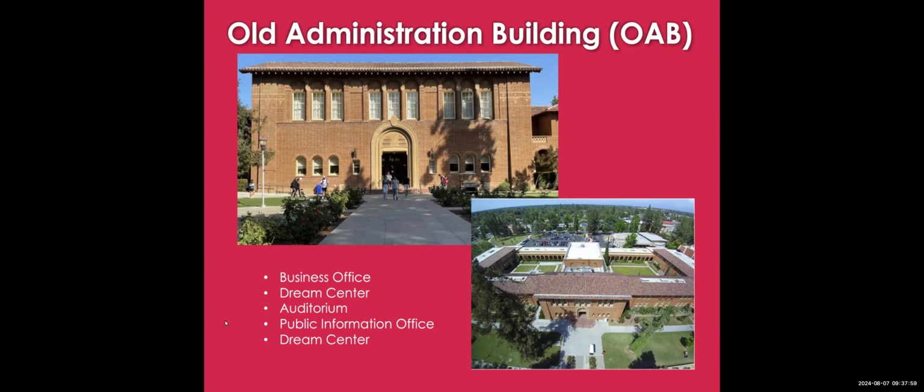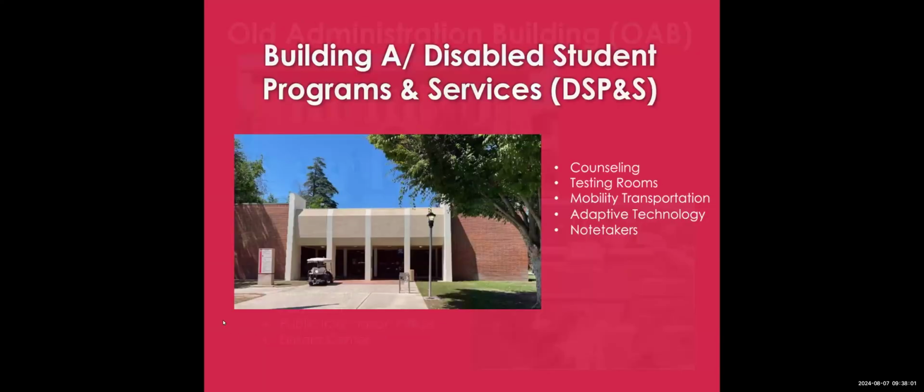And then we already went over the Dream Center, so we will be moving on to our disabled student programs and services. So this building right here is for any student who may have a learning disability, any physical or psychological disabilities, and we offer them support services such as counseling, testing rooms, mobility transportation. So if students need to move from one side of the campus to another, we do have that there to help them out.